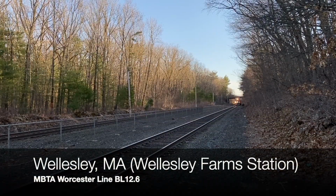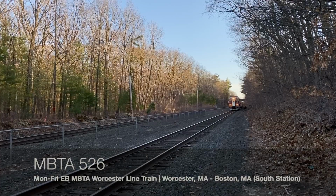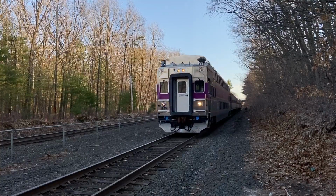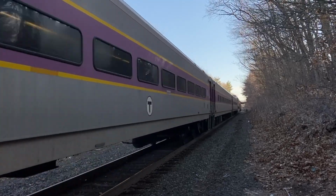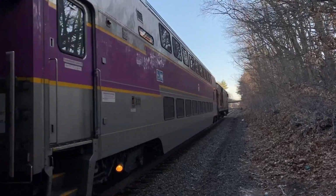Skipping 4 months ahead to April, we see the debut of the MBTA's newest cars. Ordered in late 2019, this Hyundai Rotem CTC-5 looks nearly identical to older 1800 series cars, but with updated interiors and a curious missing purple stripe on the front door, you can tell this shiny car is brand new. Hyundai Rotem cars just like this one will slowly enter service over the next few years, replacing much of the T's single-level equipment.